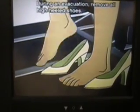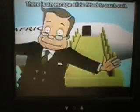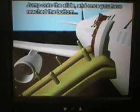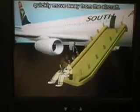During an evacuation, remove all high-heeled shoes. Leave all luggage behind and move quickly to the nearest exit. There is an escape slide fitted to each exit. Jump onto the slide, and once you have reached the bottom, quickly move away from the aircraft.